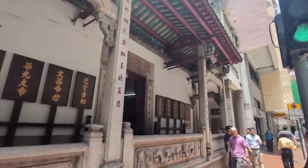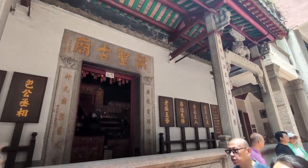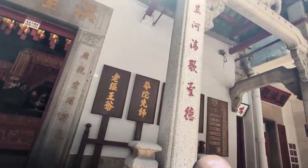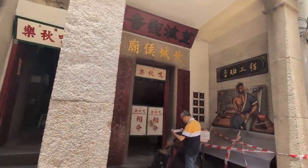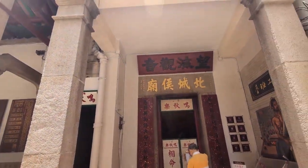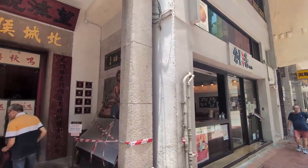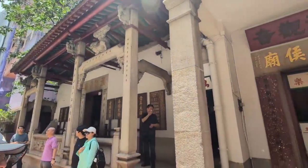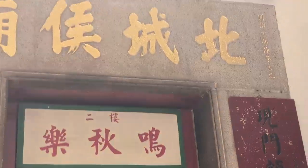Hung Shing Temple dates back to before 1847. This temple honors the sea god and reflects Wan Chai's coastal origins. The temple originally stood right on the shoreline, serving as a spiritual refuge for fishermen and sea traders seeking protection from the sea god Hung Shing. Over time, land reclamation pushed the coastline northward, leaving the temple landlocked amid high-rises and traffic, a striking contrast to its original setting.